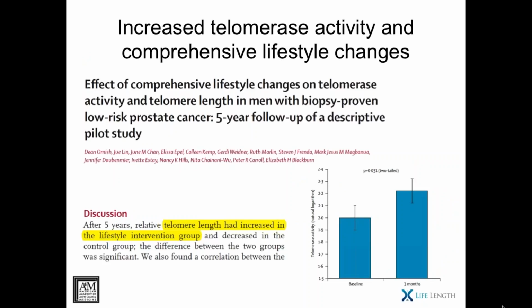There was a very small study that was done by Dean Ornish. I'm sure most of you are familiar with his work, and also Elizabeth Blackburn was on his paper. They looked at the Gleason 6 men who had prostate cancer and who adopted watchful waiting. And they found that those men who were in the lifestyle intervention group actually had increases in their telomere length. So this is interesting. You've got a group of cancer-positive individuals. They've elected to be on a program of extreme lifestyle modification, diet, exercise, meditation. And in this case, they have lengthened their telomeres.